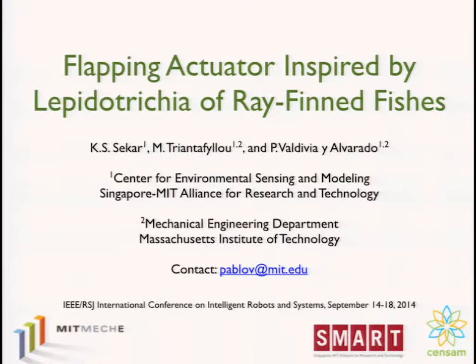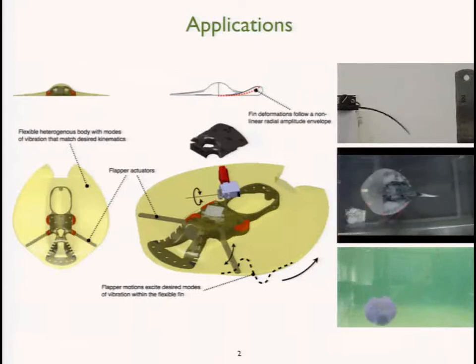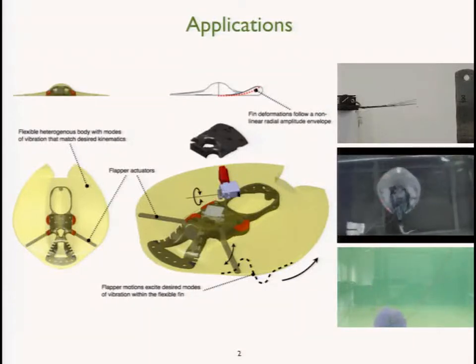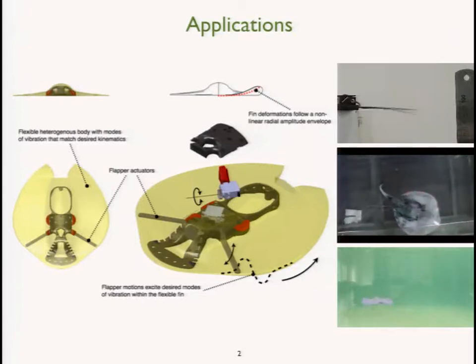We're presenting a new design for a flapping actuator inspired by fin ray mechanisms found in fish, also called Lepidotrichia. In our lab, we develop under-actuated soft robots for locomotion in fluid environments. And to improve locomotion performance and maneuverability, a very accurate control of body deformation is required. A good example is shown here by these movies in this robot that is mimicking a batoid-type swimming mode. So as a result, we're always looking at new ways of both controlling and actuating body deformation.